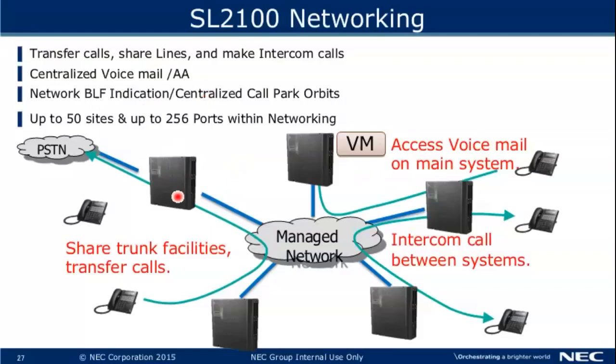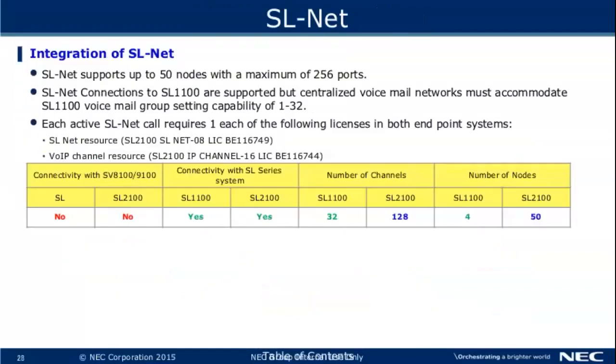So I can answer a call at location A, park it, and intercom somebody at location D saying, hey, I got a call parked for you on this park orbit. Or I could pick up a call at location A, and if I have a DSS lamp on my phone for a primary person at location D, I can see if they're on the phone or not and transfer the call across the network. All right? Having a managed network between the locations, though, is vital to the success of this. And we'll talk more about that in an upcoming slide. SLNet, as I told you, supports a maximum of up to 50 nodes with a maximum of 256 ports. So that makes the 50 nodes kind of unrealistic.